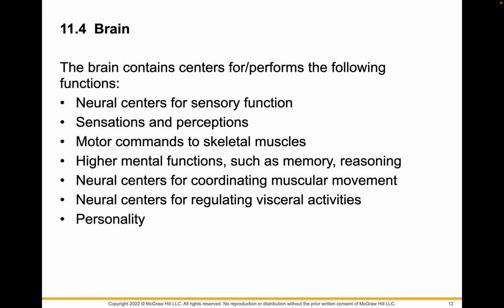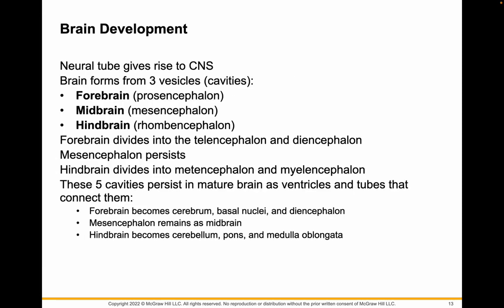All right, so we've learned about the meninges and the ventricles and cerebrospinal fluid. Let's talk about the brain. So the brain does a whole lot of things. We probably already know that, but let's talk a little bit about the brain development.